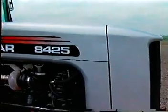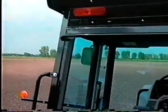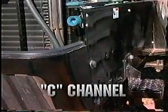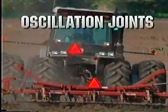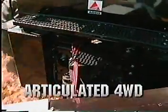Outside, the advanced clean design, sloping hood, and side exhaust give the AGCOSTAR a look of high performance. Inside, wherever you look, there's a great panoramic view. Under that sleek styling, you'll find a massive C-channel heavy-duty front frame that adds strength without adding weight. Oscillation joints smooth the toughest terrain, and articulated four-wheel drive power for maximum efficiency.